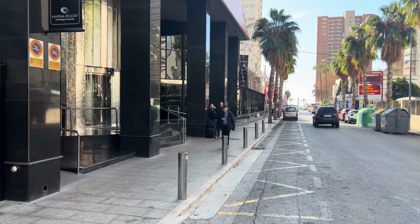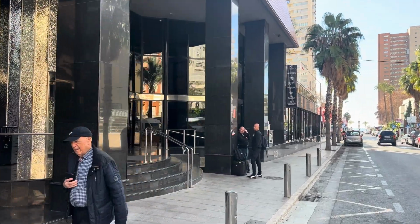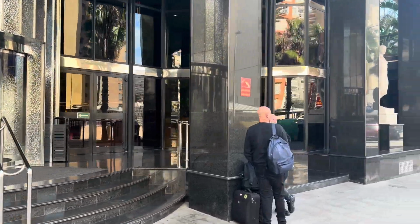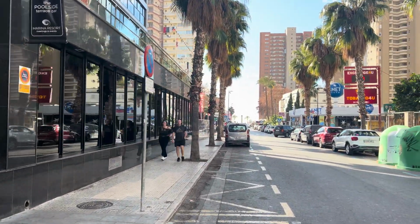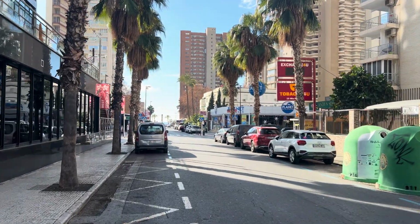Here we have the Hotel Marina. This is what it looks like, the main entrance, by the way. Look at this. They've changed it, but they've added something sparkly to it. This hotel was an ideal place to stay for couples, for solo travelers.